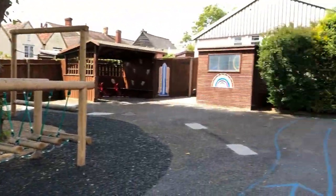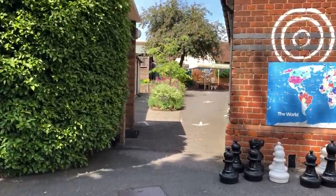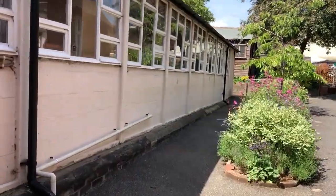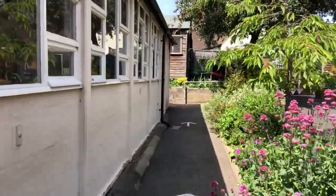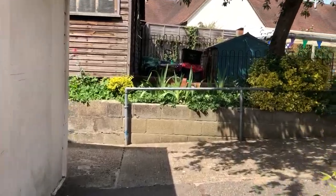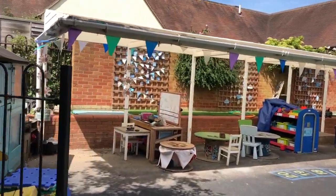On we go, up the walkway to the classrooms. When you start school, you'll come up this way and you'll be met by your class teacher in the playground, and you'll walk up this way, mums, dads and children, for the first couple of weeks whilst you become familiar with the routine, and we'll head into the classrooms through our outdoor area and into the classroom doors.